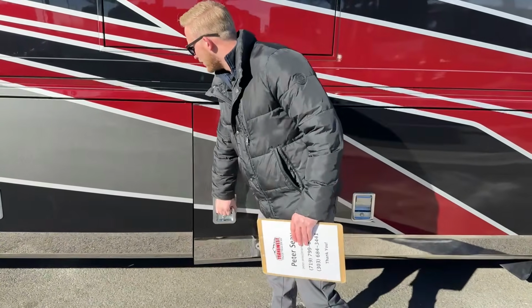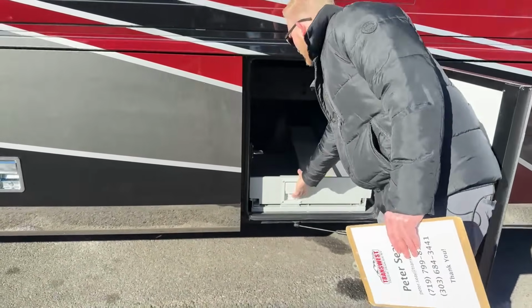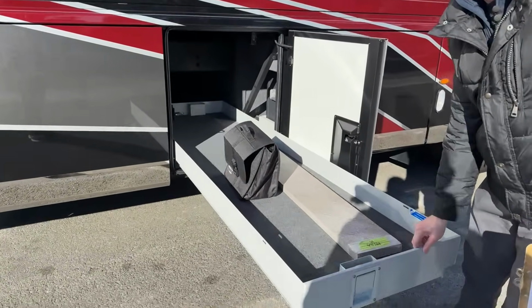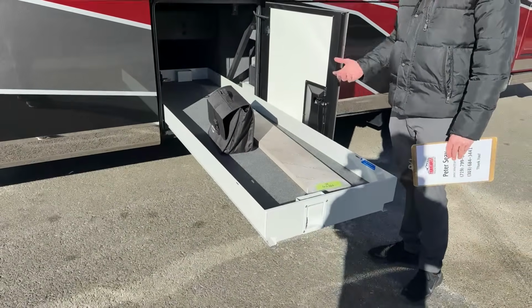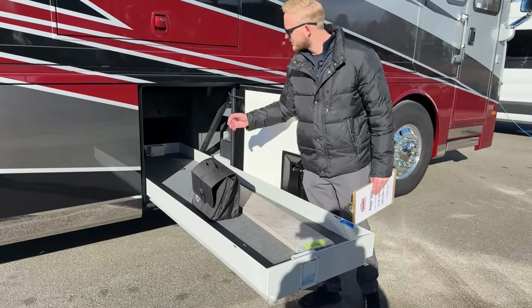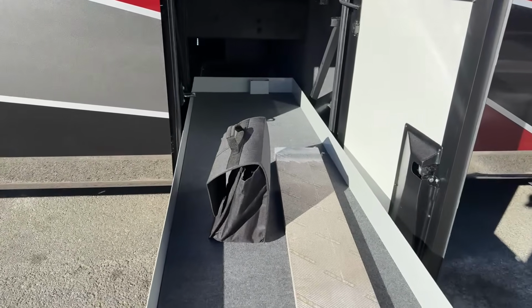So our next 3 compartments here are all going to be storage, all with the slide trays in them. And these are all manual slide trays, not the powered slide trays. So all of these slide trays are going to come out about 60% of the way, which will allow you to access anything in the center of this. They'll also slide out the other side of the coach, so you can pull them out in either direction.